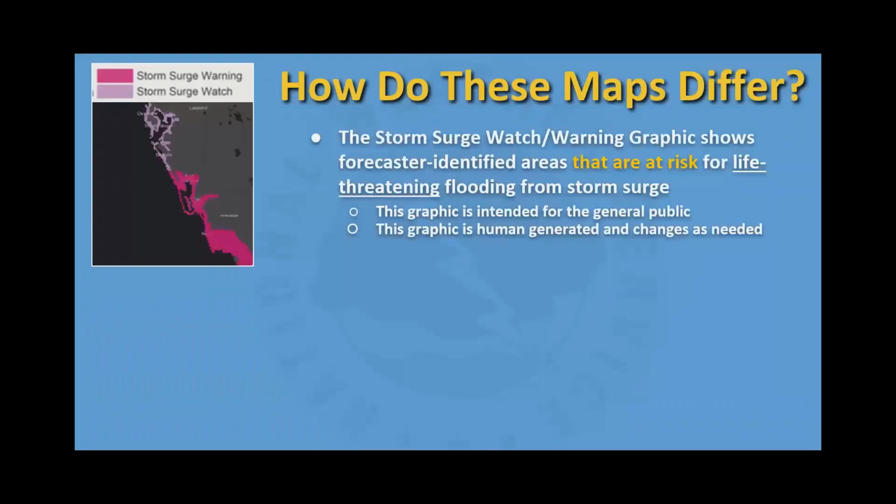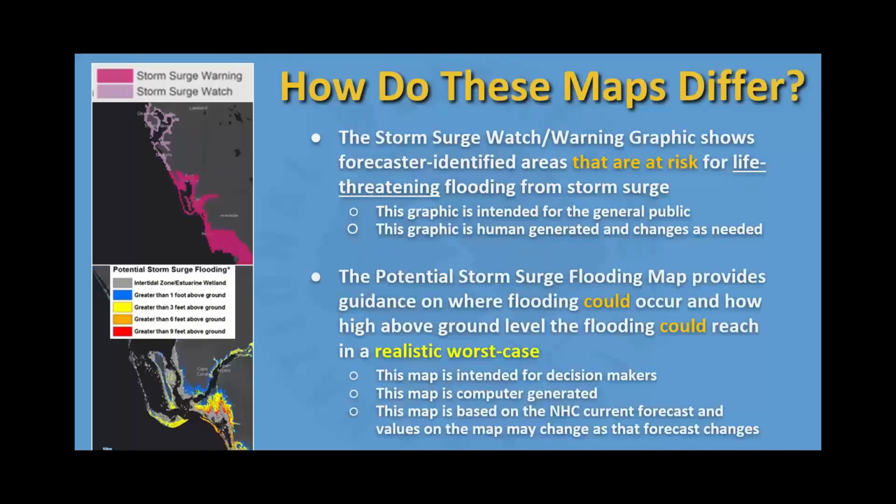Again, the watch warning graphics show the areas that are at risk for life-threatening flooding, and the graphic is intended for the general public. The graphic is human-generated with changes needed, so there will be some tweaks and changes to the product. Next slide, Josh. You may be familiar with this.